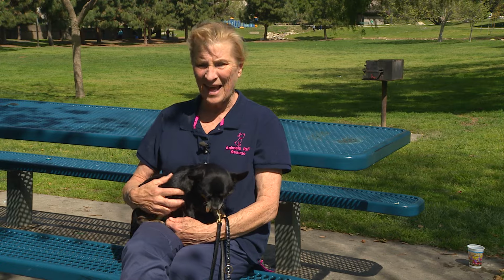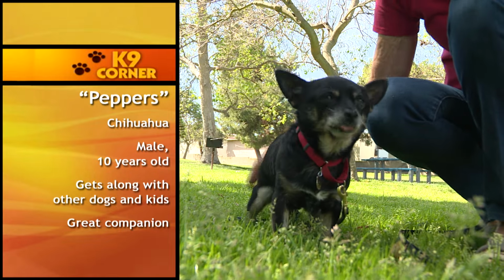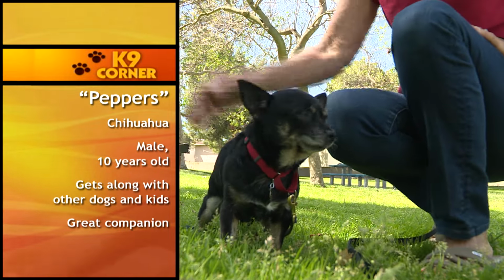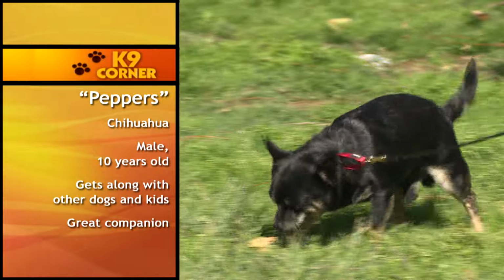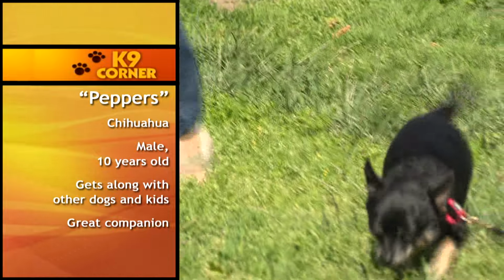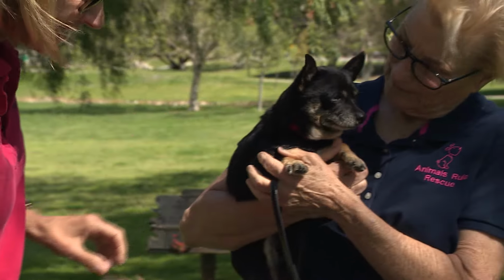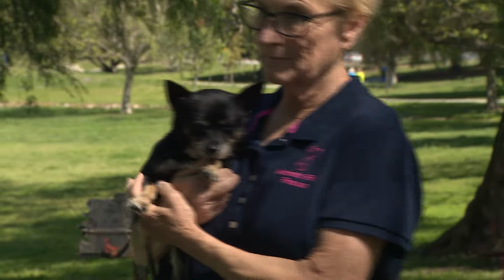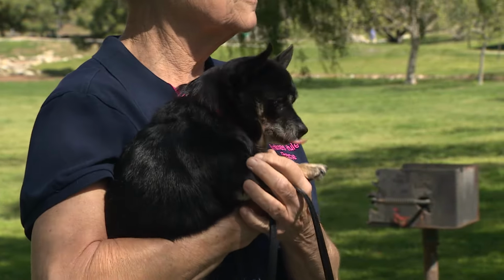When we were told this was going to be about senior dogs, we were like, that's easy. And I think that's the whole point of a senior dog. This is Peppers. He's probably 10, who knows how old he is, but he's probably around 10. These Chihuahuas live a long, long time. As you can see, he's ready to go. But the other great thing about senior dogs is they're sort of like having, along with your wallet and your cell phone, just a little thing like this one to carry around with you that's always very easy.